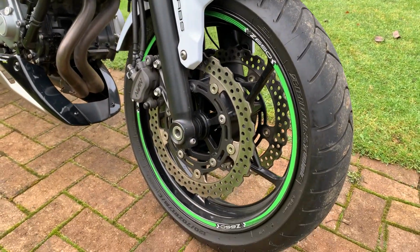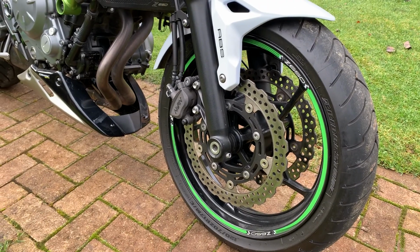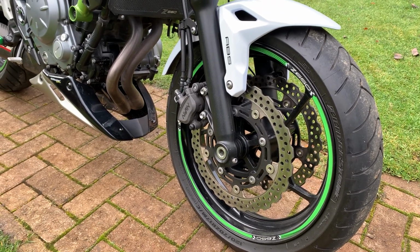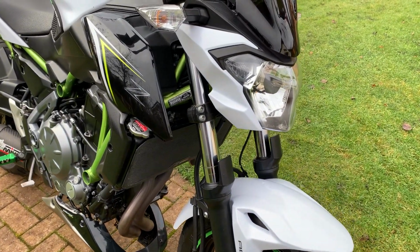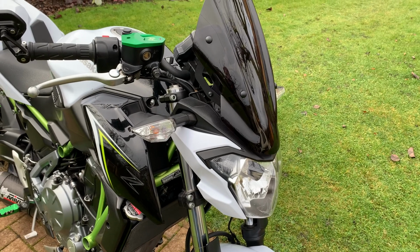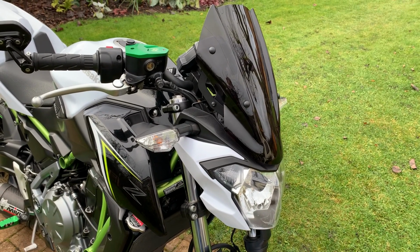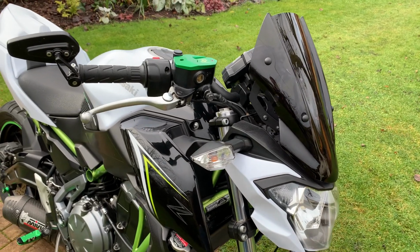So good tyres, as you can see, the addition of rim tape. We've got twin discs with combined front and rear ABS. Full protectors on the top there just to stop any muck from getting on them. This bike's had an additional screen added. We do have the original fly screen. This one's slightly bigger just to kick some of the excess wind over the top of the rider.